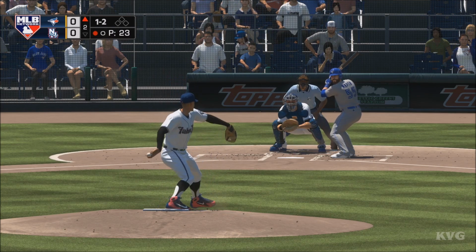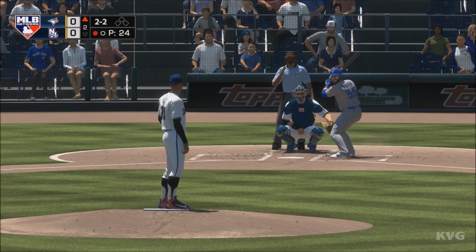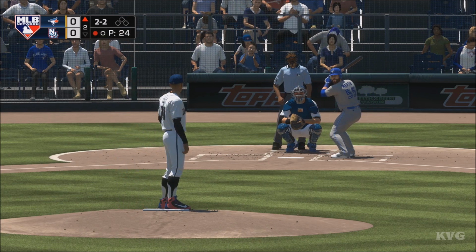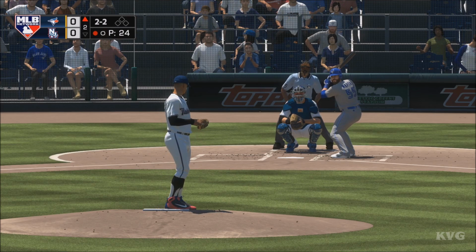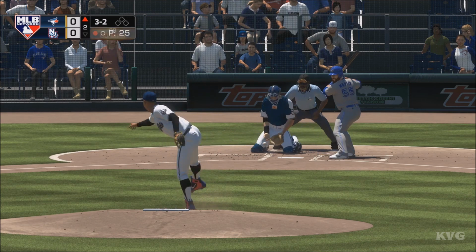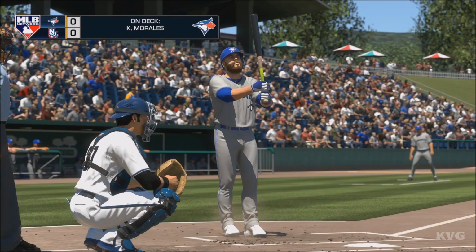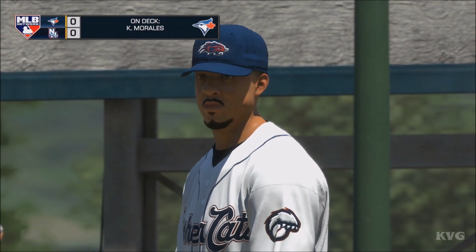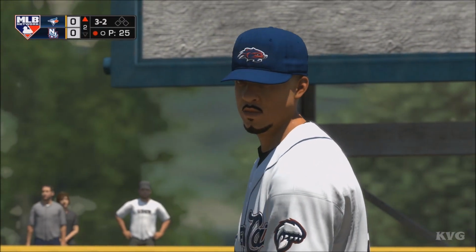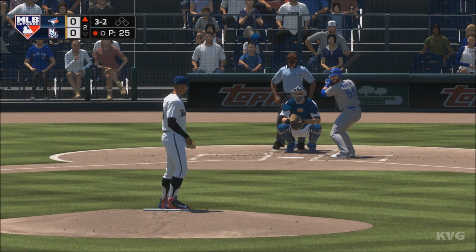The 1-2 is taken for a ball as that slider broke off the plate. The 2-2 is laid off, and the count runs full. After 2 breaking pitches, there's a pretty good chance right now you're probably going to get something right in the middle of the strike zone to swing at. So if you're looking for it, go ahead and turn that baby loose.